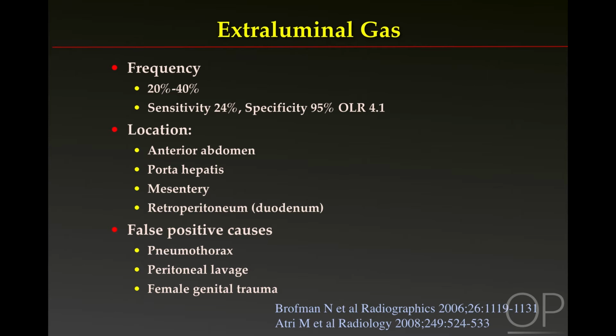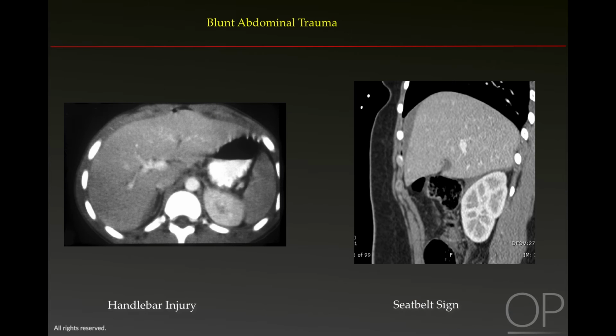There are some false positive causes that we have to be aware of. The most common is an associated pneumothorax, or the presence of a prior peritoneal lavage that allows air into the peritoneal cavity. And finally, female genital trauma may cause insertion of gas into the peritoneal cavity.